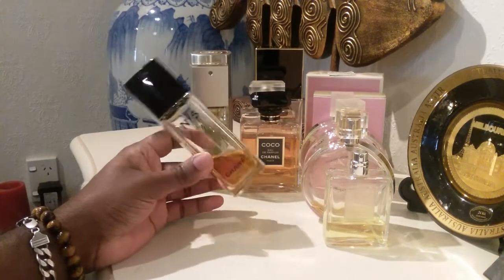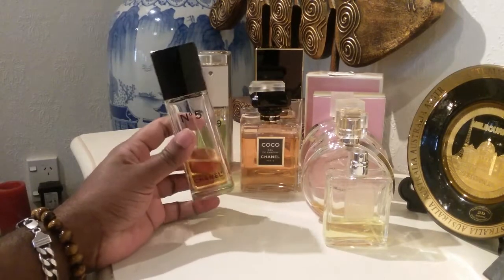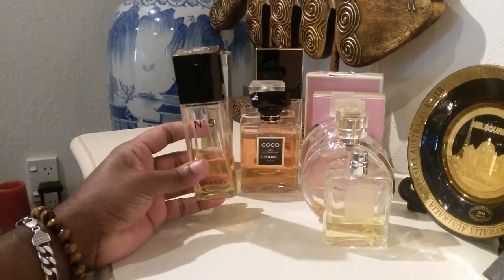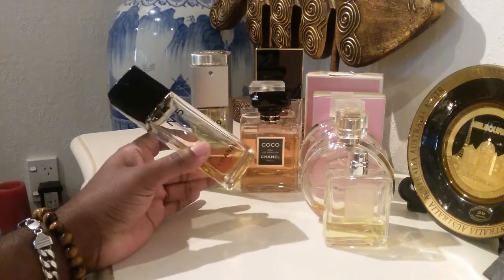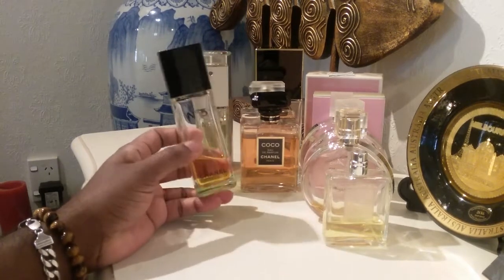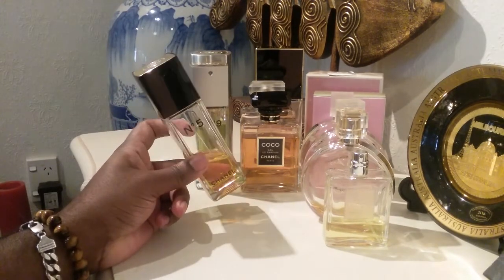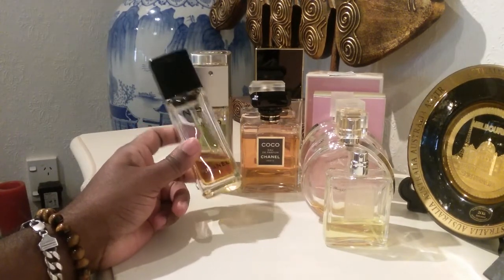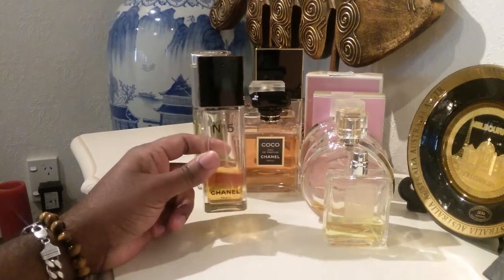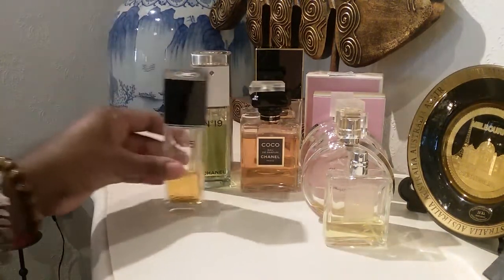It is more classy, floral, powdery, citrusy, musky, woody. But I don't know, it just doesn't work for me. I had EDP as well, which I gave to one of my friends. Three fragrances from this house I owned and gave away: Chanel number 5 EDP, 100 mils, Allure Sensuelle EDT version, and Coco Noir. Coco Noir was, sorry to say, a fragrance I really hated, so I gave it away.